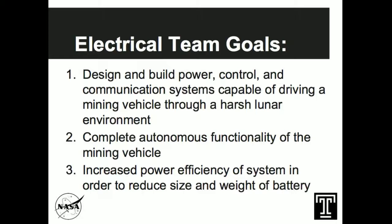The overall team goal is to design and build power, control, and communication systems capable of driving a lunar mining vehicle through a harsh lunar environment. This is still our number one primary goal. We have to design and build all of the electrical systems needed for a robot capable of driving through a harsh lunar environment.